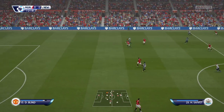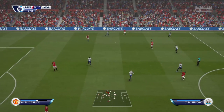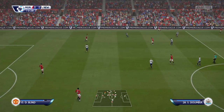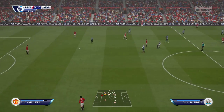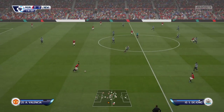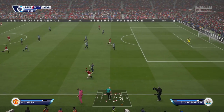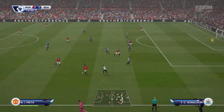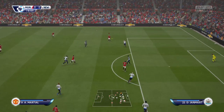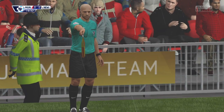Sissoko. Manchester United with the ball again. It's Carrick. And Herrera. Mata. There is some backup for him in this position. And the offside stops the play. Flag went up. Referee blew.